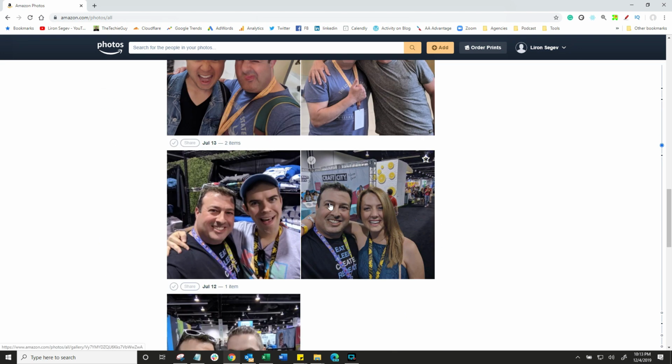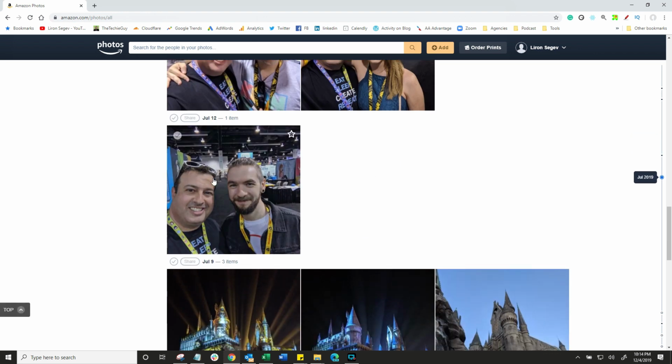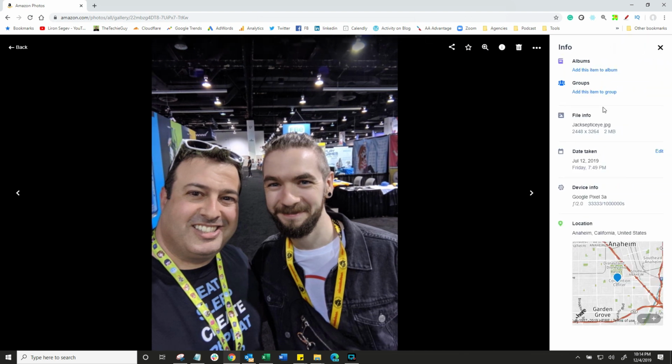So let me find a picture. Okay, so this here with Mr. TheTechieGuy himself. If I want to open up that image, I've got a bunch of options that I can do. So top right hand side, I can give it a star, so it's my favorite. I can zoom in. I've got some information about this particular image. Where was it taken? When was it taken?